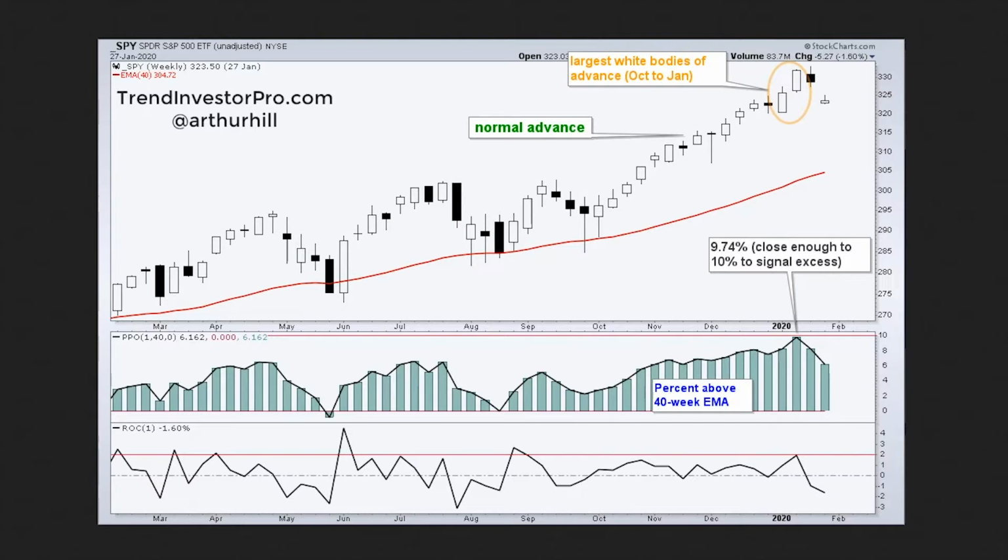So now let's look at January 2020. And as I said, history does not repeat itself exactly, but it does rhyme. And if you look here, first of all, there we have the slow and steady advance. There's nothing special about this advance other than the fact that it extended over 3 months and we saw a double-digit gain. But what happened here in mid-January was you had kind of an acceleration. You had the 2 longest candlesticks of the entire move. So that was a sign of excess.